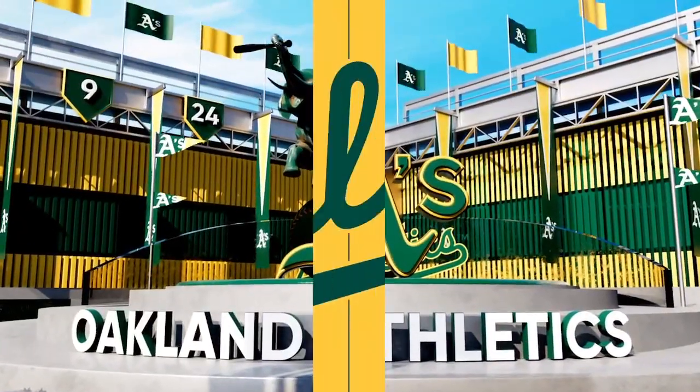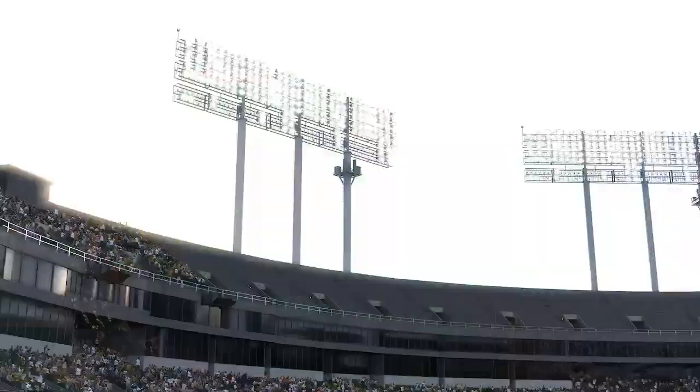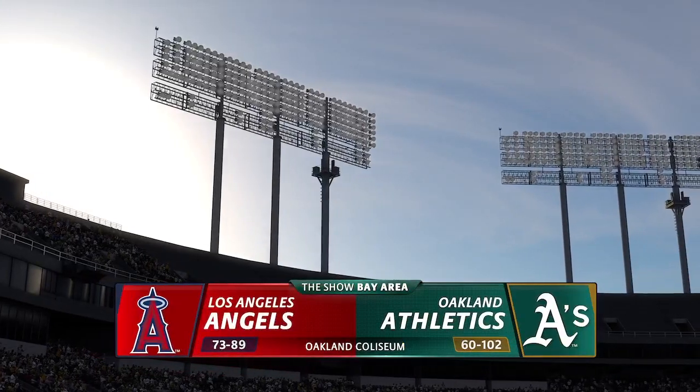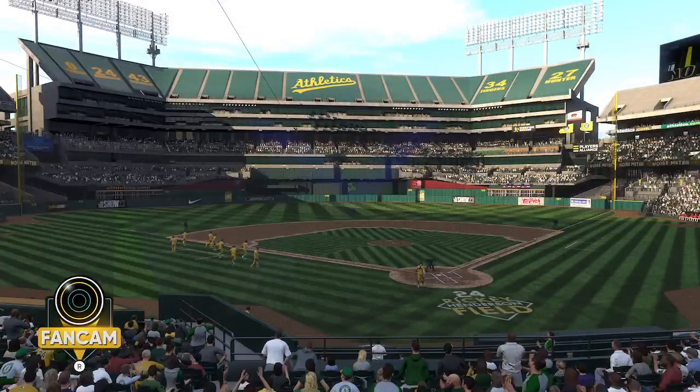Hello and welcome to Oakland. We're at RingCentral Coliseum. Major League Baseball on tap. It's the Los Angeles Angels going up against the Oakland Athletics. First pitch coming at you right after the break.